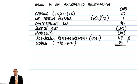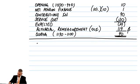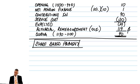Good. Which brings us to share-based payment. So let's have a look at share-based payment, SBP. And in order to get our heads around this, we need to be able to do one of the questions.